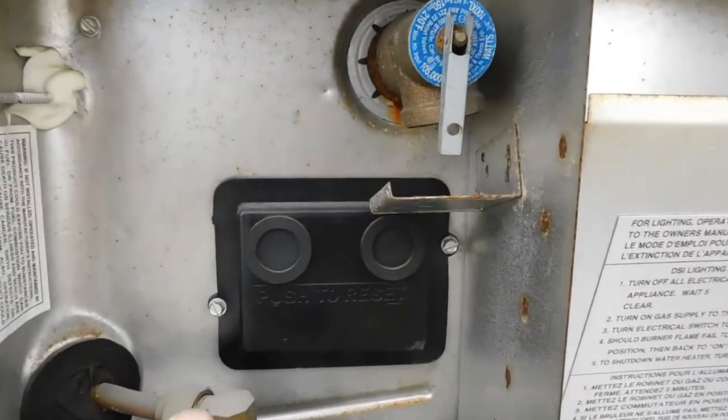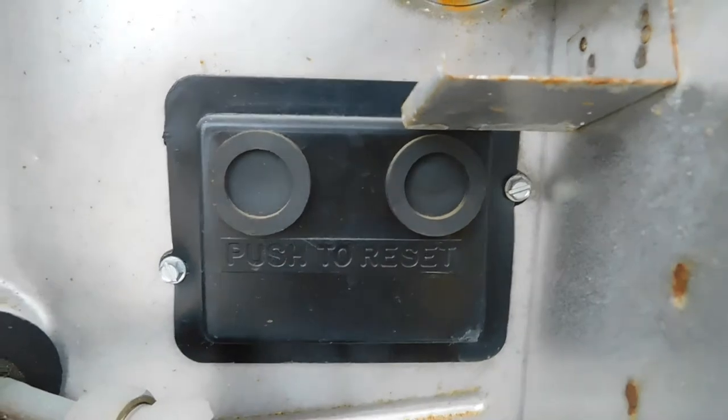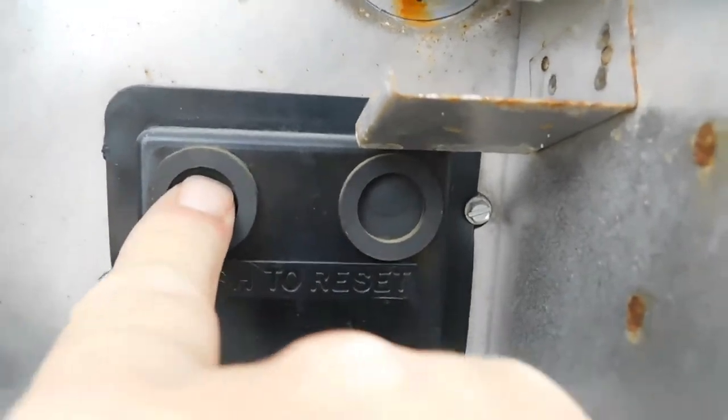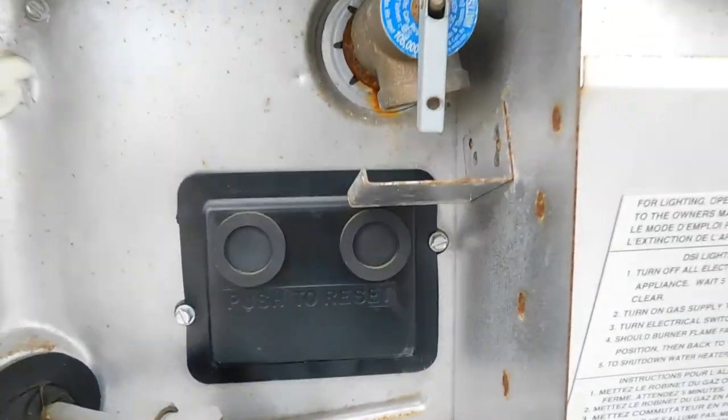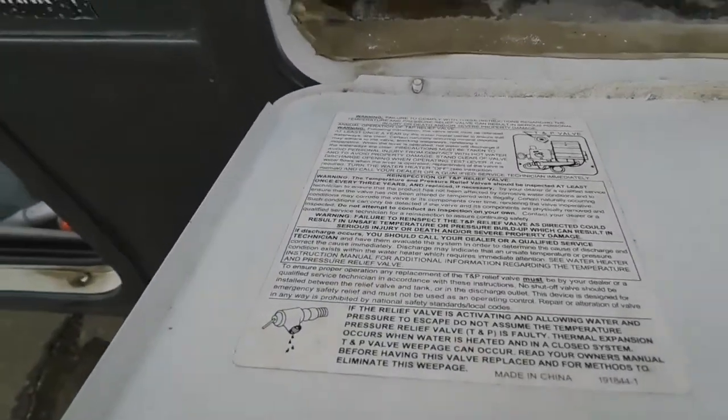Also, if a hot water heater doesn't seem to be working, come out and look at these two spots here. The bubble may be out. It's a reset. You push it back in, it'll reset your hot water heater and get it working for you again. Other notes on there.